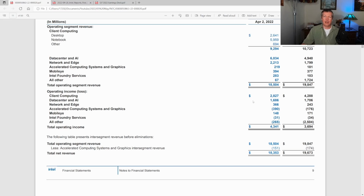But the big segments of their business are client computing and then data center. So client computing and data center and AI, you're talking roughly a little over 4.5 billion for their total operating income. In fact, those 2 businesses themselves are the entire operating income of the business, if you think about it, because if you add those 2 up, that comes to about 4.5 billion, and their total operating income was 4.3 billion. So it's just kind of interesting.